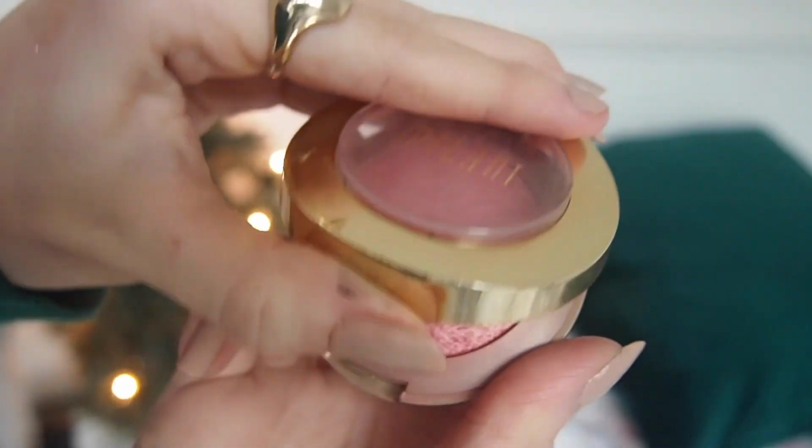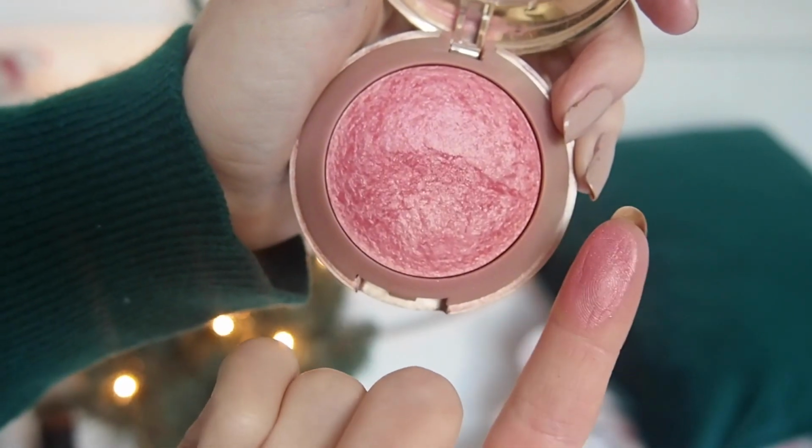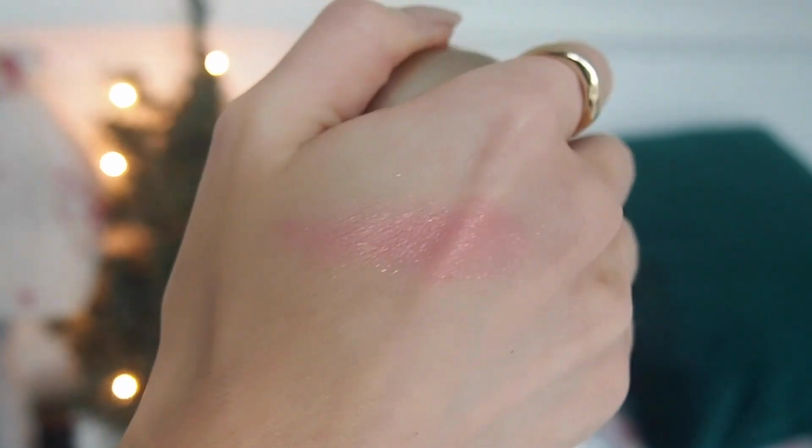I think the Milani Baked blushes take the top spot. So this is the shade Dolce Pink, and these are beautiful. They are baked products, so they last a really long time in the pot. Like in this pan, it looks like I haven't even touched it, and I've used it pretty much ever since I got it midway through the year. And they last forever on the cheeks as well. They give such a nice diffused look to the cheeks. They kind of remind me of a more pigmented version of the Hourglass blushes, but obviously a lot more affordable. If you're in the UK, you can get these on Beauty Bay, probably other places online.